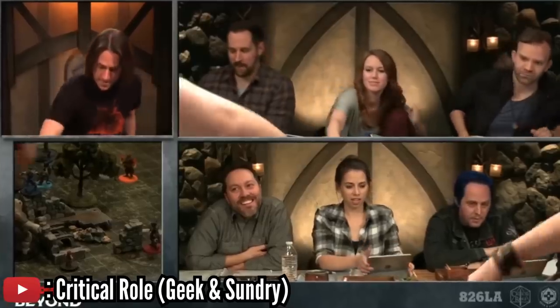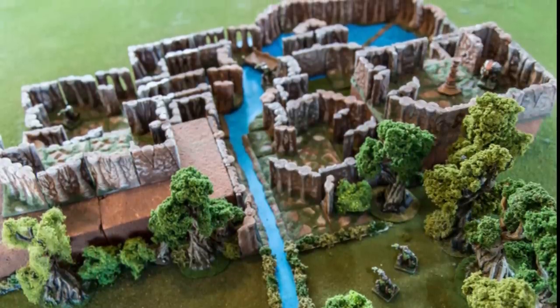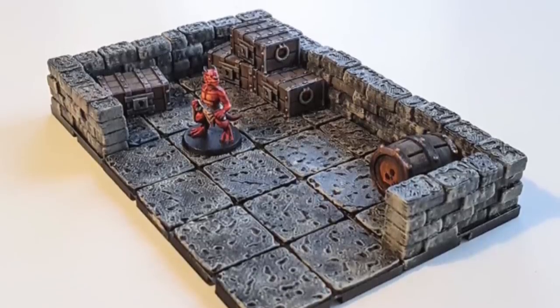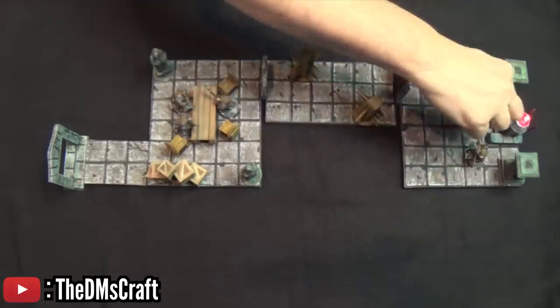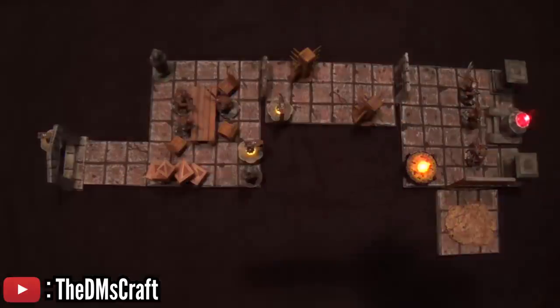If you play D&D, chances are you've heard of the things you just saw a few seconds ago, dungeon tiles. Put a bunch of them together and they become 3D representations of dungeons and other locales that players might find themselves adventuring in. The reason D&D players love dungeon tiles is because they can be incredibly immersive and engaging for both players and dungeon masters.